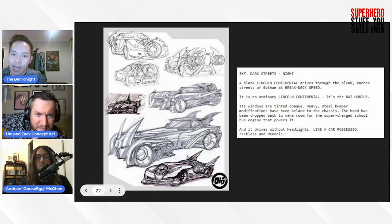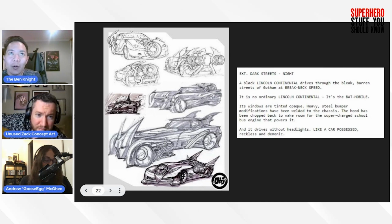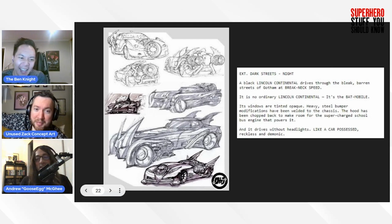It's described as a black Lincoln Continental. Quote, windows tinted opaque, heavy steel bumper modifications have been welded to the chassis. The hood has been chopped back to make room for the supercharged school bus engine that powers it, and it drives without headlights, like a car possessed, reckless, and demonic. So it's so metal at the end.